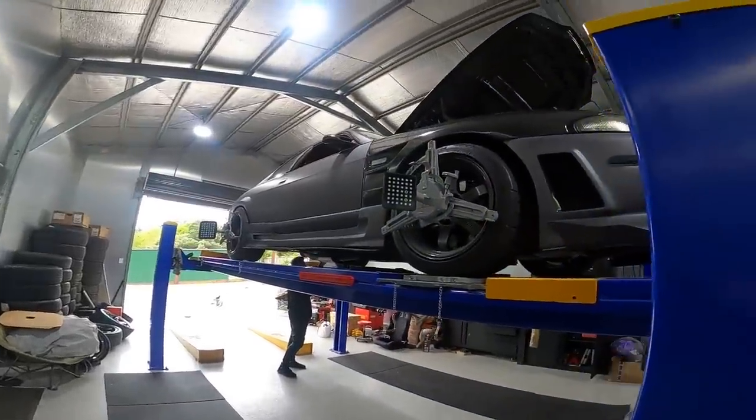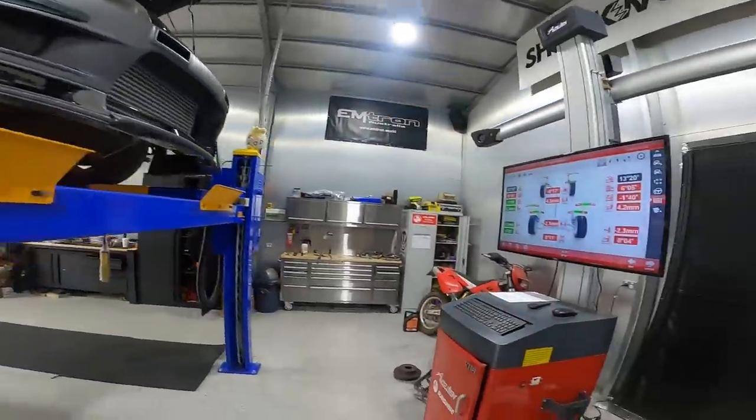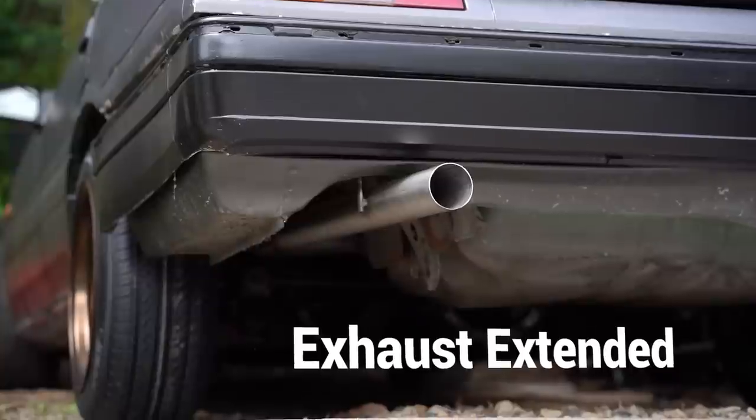Saw this Shockworks customer's R33. I was rock hard, I had to include it. Anyways, enough of that. Let's get back to it.